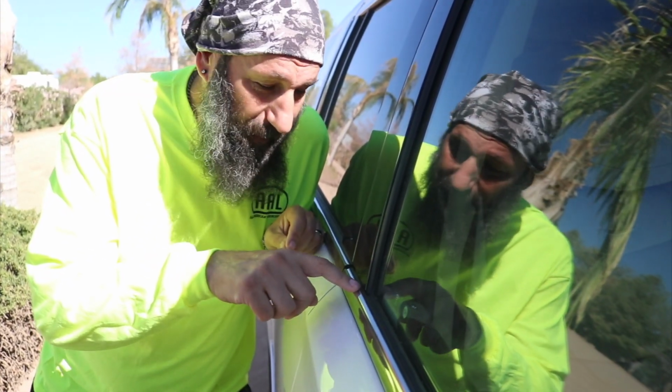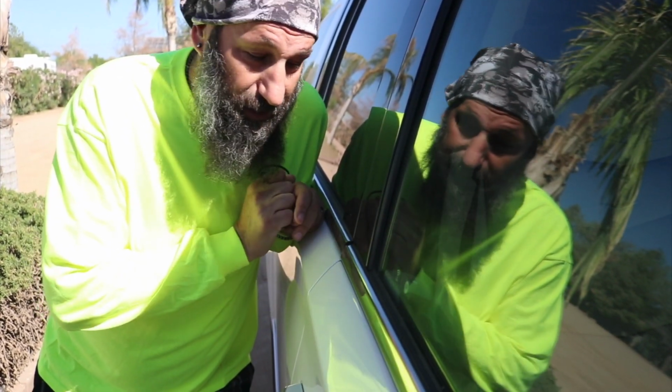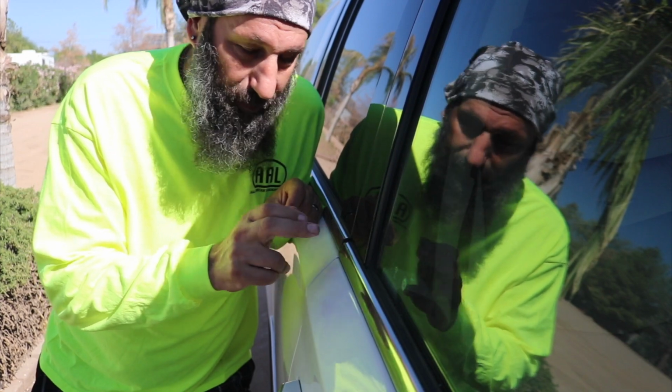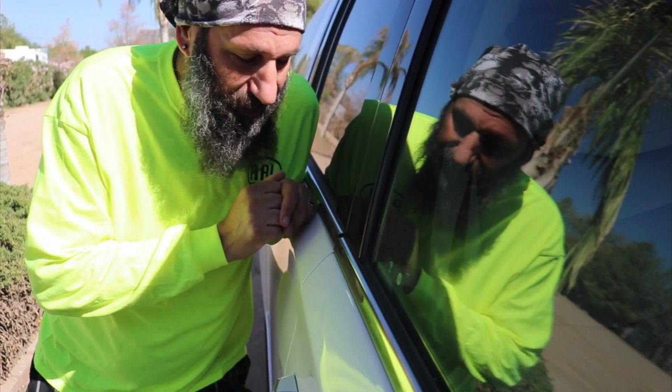Okay, so here's the passenger side, and now when we look at it, this one seems to be out of whack. I don't think that they did anything on this side to make this one lower, but I swear it wasn't this bad. But you can see that this is a jump, this is a little cliff to jump off of.